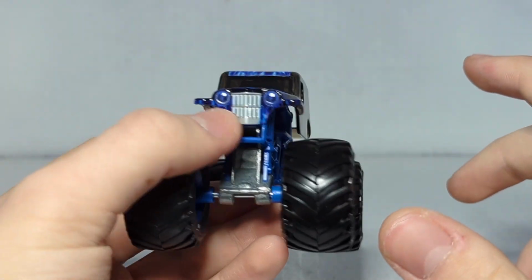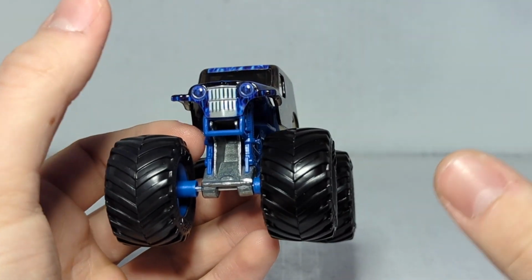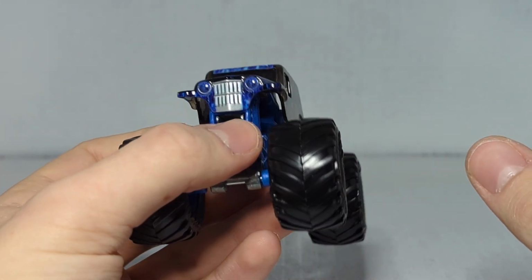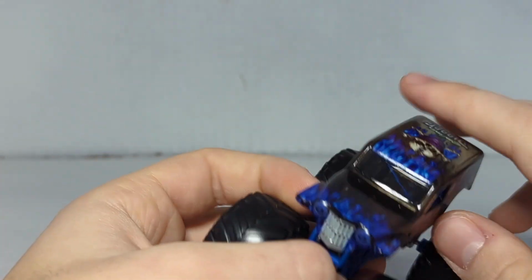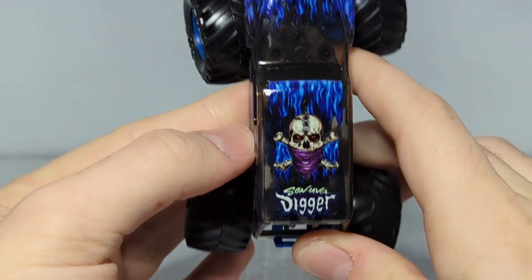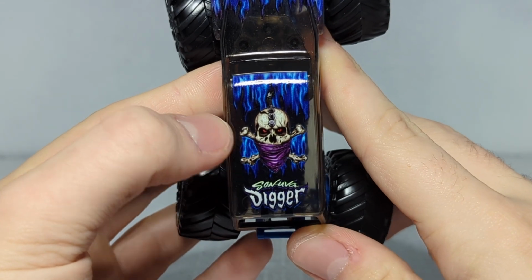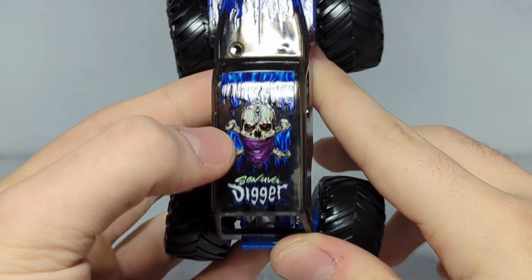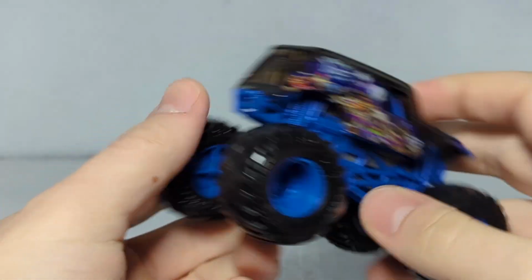I feel like I'll get used to it with it being on there, but as of right now, that looks freaky to me. It looks almost frightening, like scary. I don't know, it's triggering something in my brain. Anyway, on the hood, we got the flames, and on the top, we got the flames going down with the really cool picture of Scrap here. Really freaking cool Son of a Digger logo. And that is about it for that one.